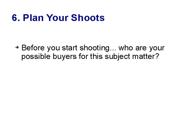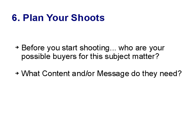Before you even look through the viewfinder, make sure you stop and think about what buyer types might be interested in the subject matter and what each of those buyer types will need in terms of content and message. As a result, you'll usually come up with multiple buyer types and some very specific information and ideas on the type of image they're going to need. Then you can really go to work and use your skills to create images with the kind of content that sells over and over and over. Make sure you try it next time you're out.